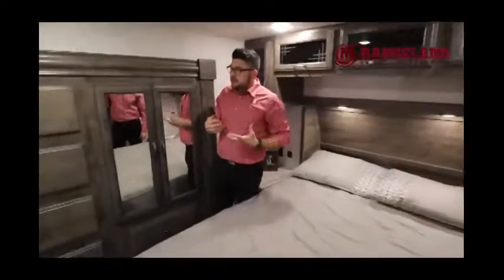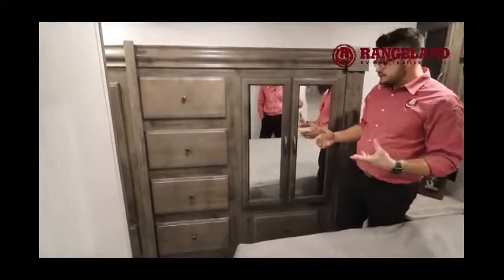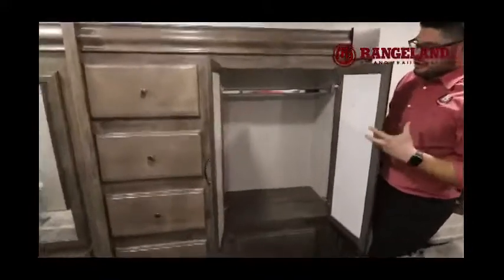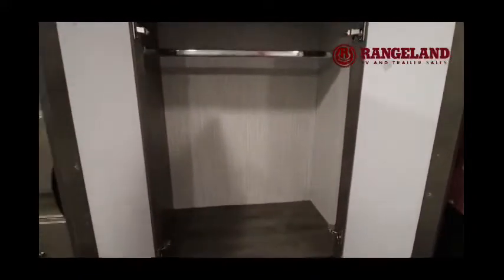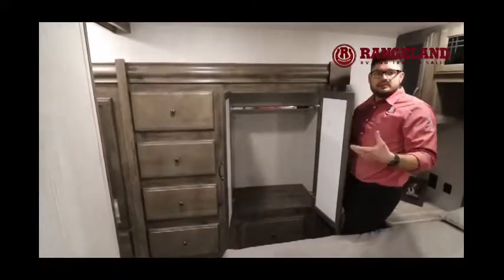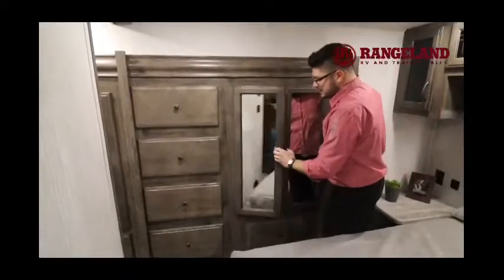So Mitch, tell them a little bit about this little slide out here too. So, a lot of people always have told me, we have to pick and choose which clothes we're gonna bring. When they add these wardrobe slides, they definitely give you a lot more space to bring a lot more clothes. So you don't have to worry about leaving your favorite warm jacket for the sacrifice of maybe bringing a couple extra tank tops, right?